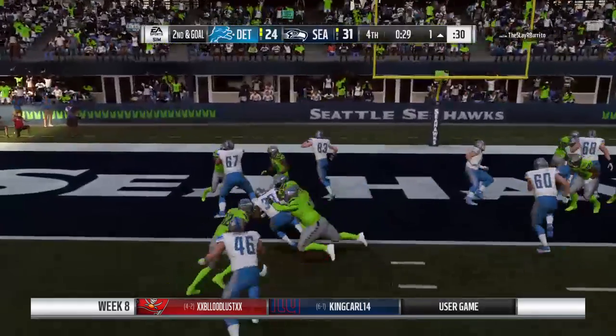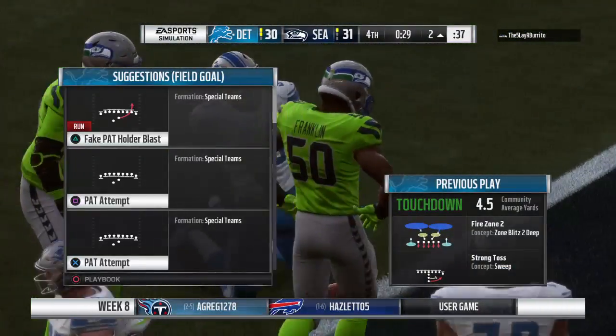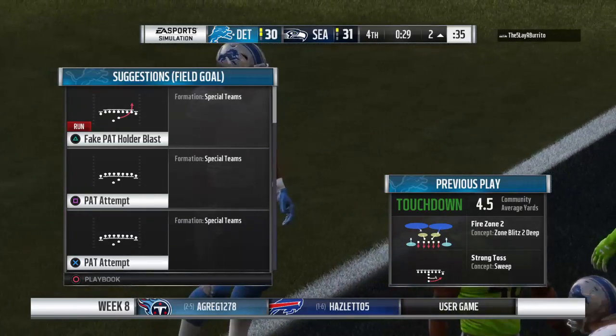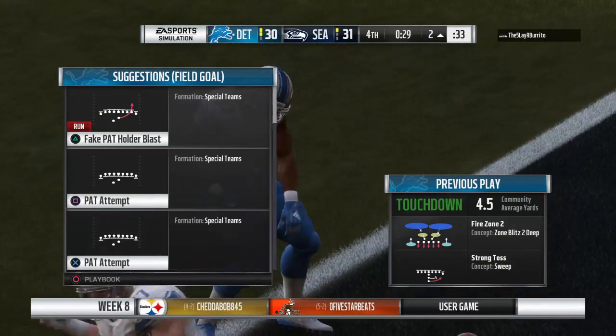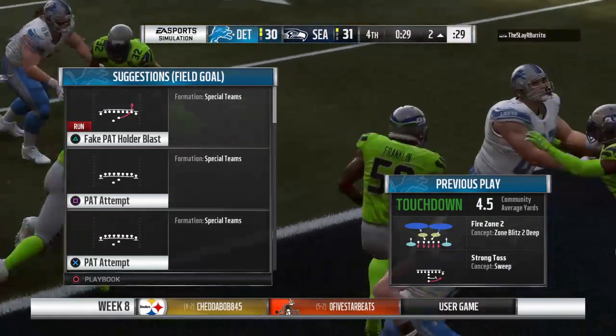They get it to him running left. And yes, he's into the end zone. So they get the late score they needed. And now the extra point can tie this thing up in the final minute. So getting the big touchdown they needed late in the fourth.